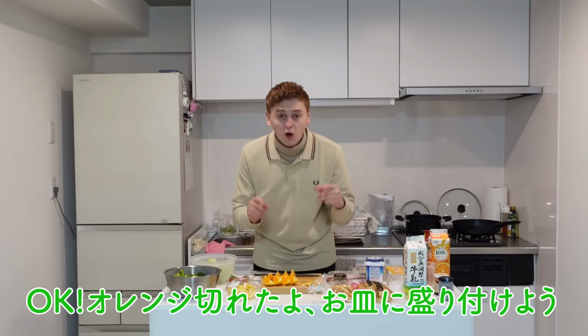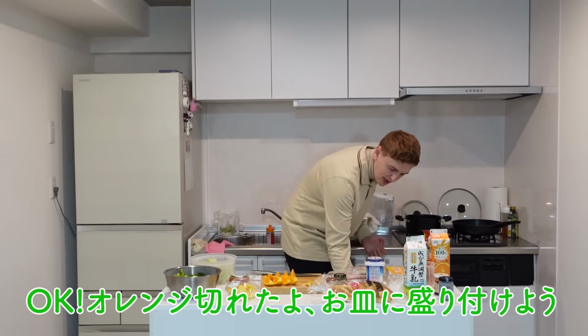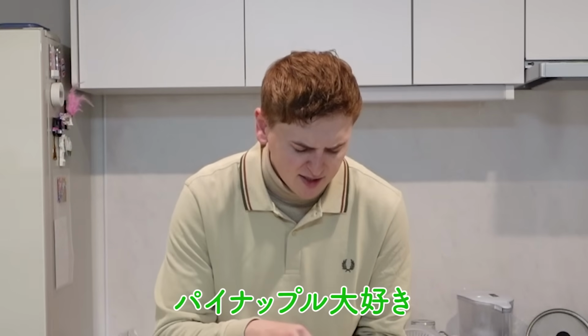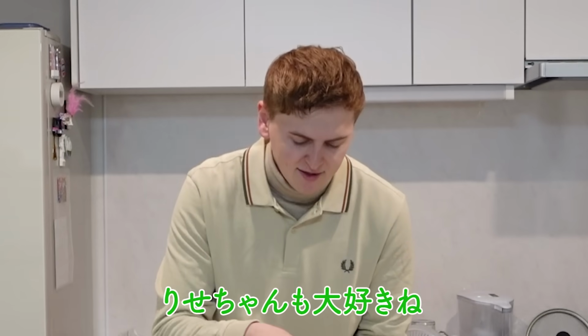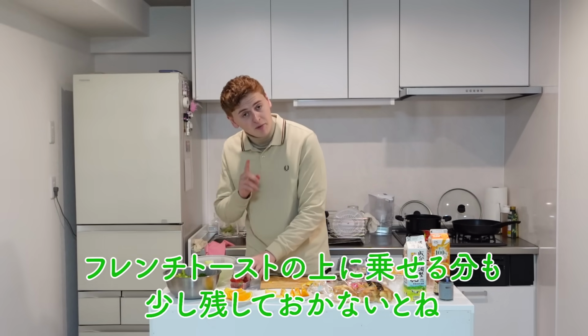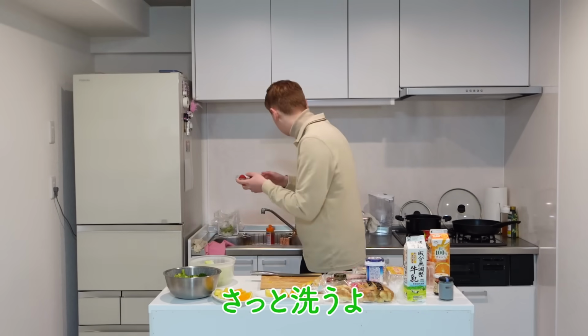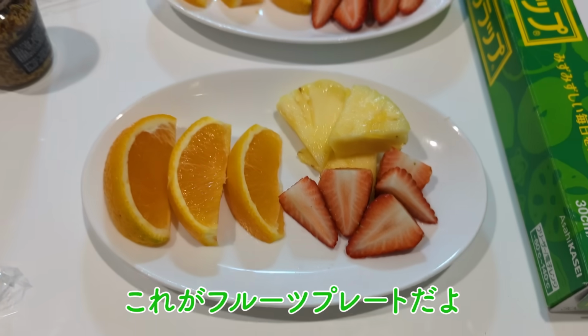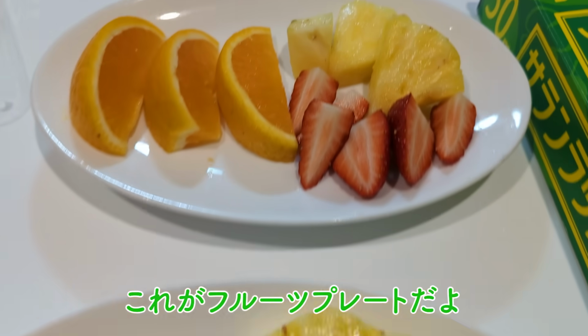Okay, orange sorted. Let's pop that on a plate. So you have pineapple です. Oh, pineapple 大好き. リセちゃんも大好き. I've got to save some of these because I've got to put them on top of the French toast. Quick rinse. Nice, looking delicious. So we've got our fruit plate selection.